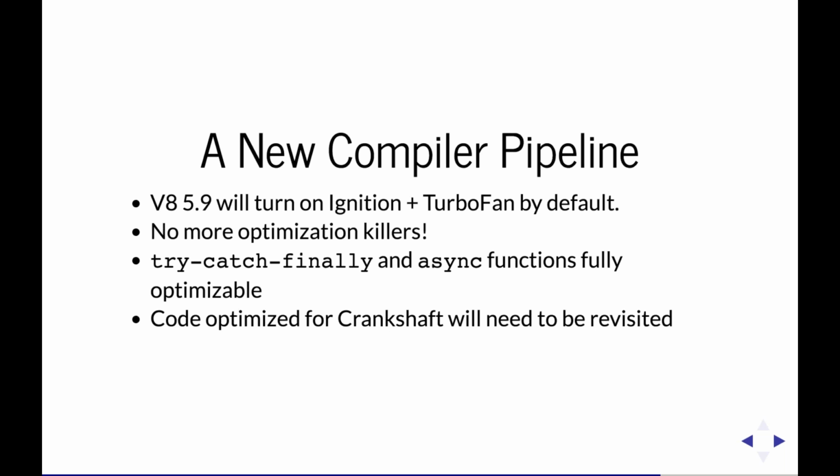The problem is a lot of existing code, including in Node core itself, is highly optimized for Crankshaft. Historically, tuning code to Crankshaft strengths can mean performance differences of up to 100 times. So when we switch from Crankshaft to Turbofan, the performance profile is expected to change dramatically. Things that once worked well on Crankshaft may not work so well anymore. And Turbofan is expected to optimize new language features much better than Crankshaft currently does.